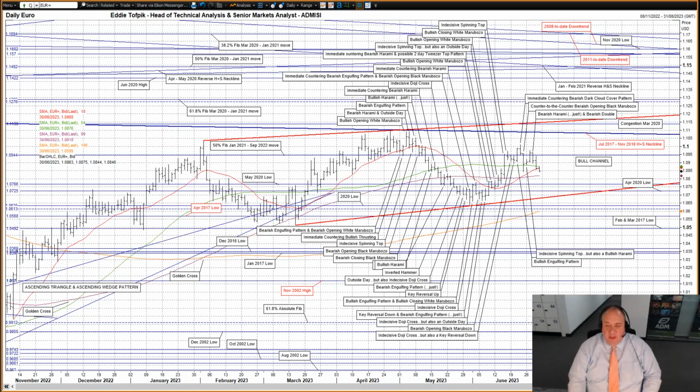This neckline had capped the market in late April and May and allowed the construction of the mid-March to date bull channel, currently 106.80 to 111.47. It's the one highlighted in bright red on my daily chart.